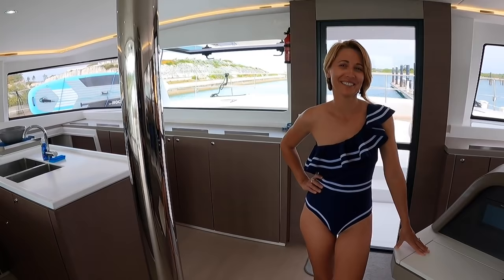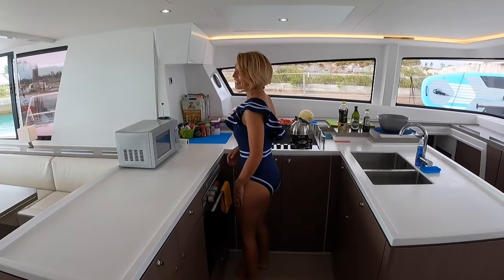All right, coming to the galley. It's a working galley, you guys, right now. I have all my stuff set up.